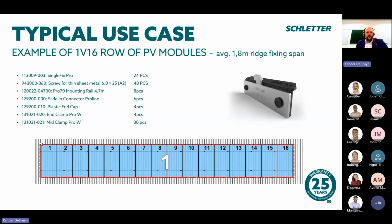Quite easy to use. I know a lot of people do like short rail systems, but I find especially if you're doing large projects or have a crew that's slightly inexperienced, they can struggle with short rail systems to orientate the parts. So if we look at a typical bill of materials or a typical use case on this single fix system, here we've got about 1.8 meters in between the fixes. So you've got one there, one there, one there, and so on.